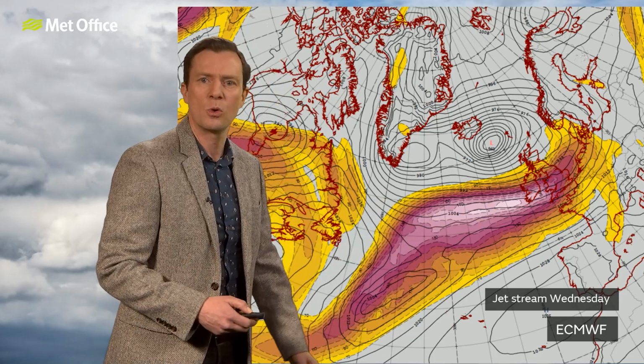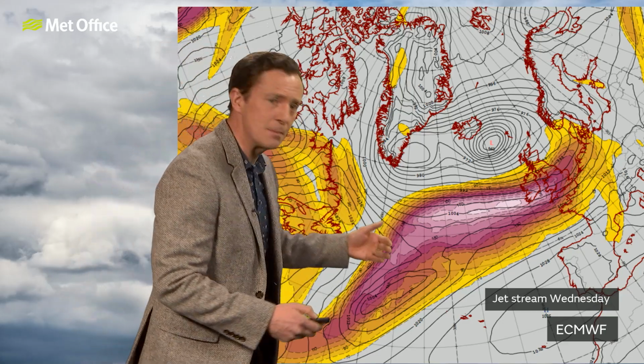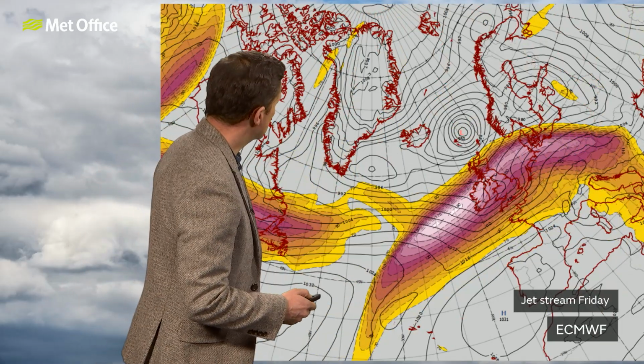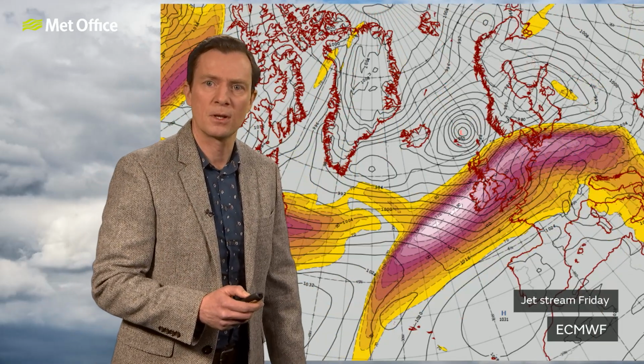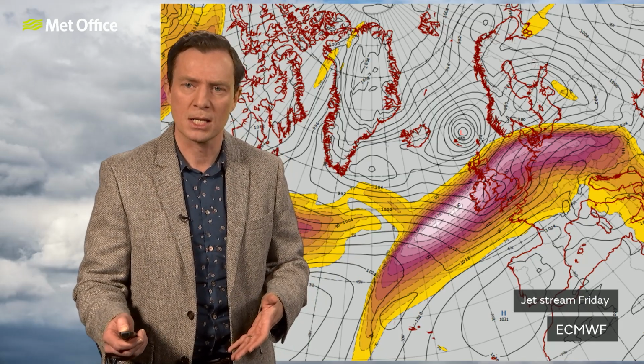Quite a strong core there with winds close to 200 miles an hour. Nothing exceptional about that, but it is something we haven't seen much of so far this winter. As I said, crucially, it's more south shifted, which means the low pressure systems are more likely to be right across the UK, more of a direct hit, if you like. So that all adds up to pretty unsettled conditions throughout next week.